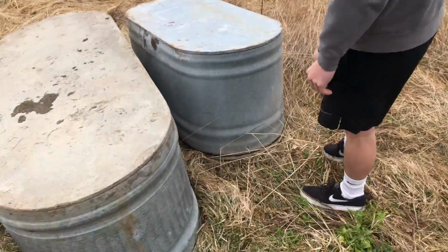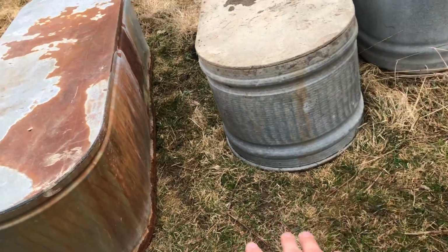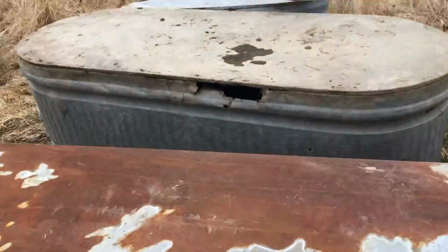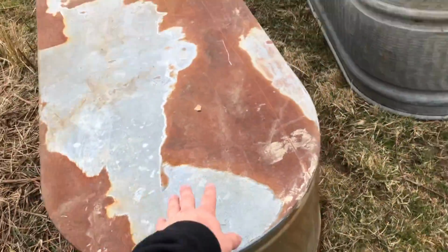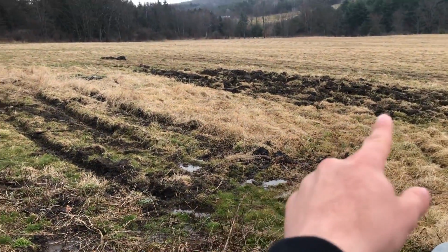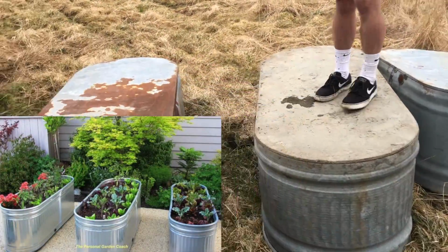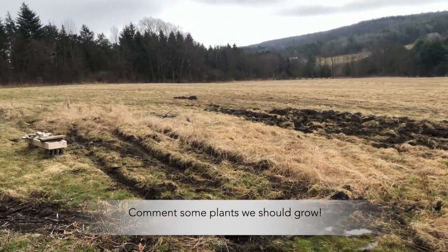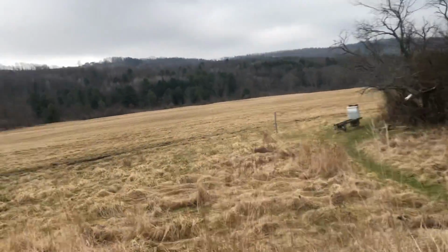Here's our garden. What these are, we took old water troughs from out in the fields that have holes in them. They don't look that bad on the bottom, but you can see there's a big hole, and some big holes along this one too. We're gonna cut out the bottoms, put chicken wire along the bottoms, and put them in between the garden and all these roots here. We'll use those as raised garden beds. We're gonna have our normal garden right over there once it gets warm out and we can actually start going on it. We got some bees over there.